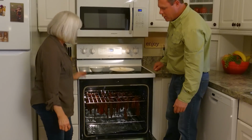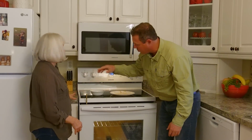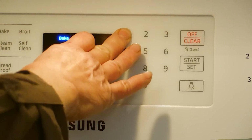All right, that's all there is to it. So now once you get that in there and hung and ready to go, I'm going to prop it just open. I stuck that little spoon in there to keep it from closing. So you've got some airflow here. Right. Okay. And we're going to turn it on, and the lowest setting you can turn it on.